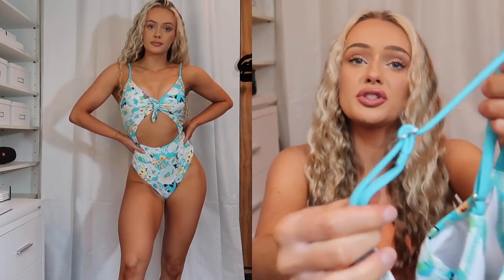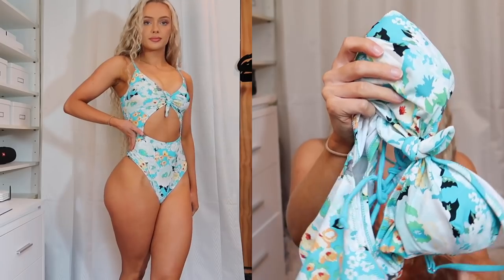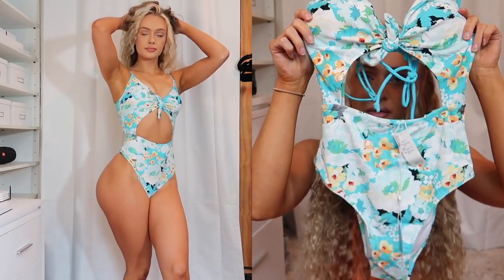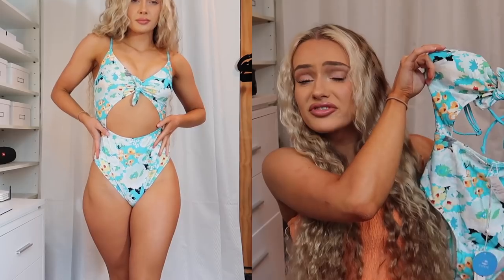And it's got adjustable straps, and then the back is tie, so you can customize it to fit you better. And then I just love the front. I think this cutout is gonna cinch in the waist. It's so pretty. Yeah, family vacay vibes. Love it.